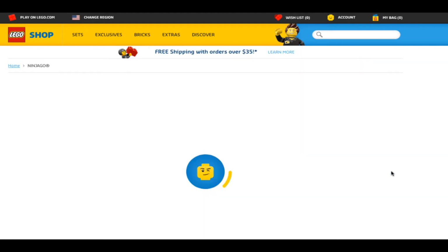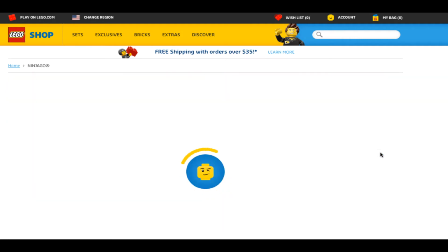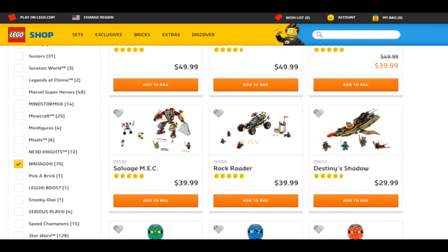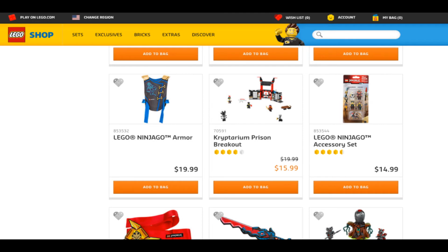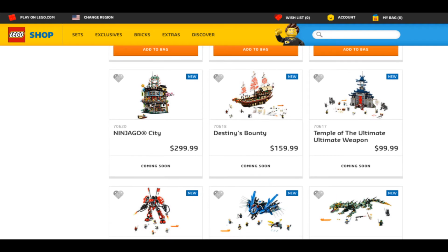So let's go into show all. Let's take a look at what we got here. So sometimes we have interesting kinds of sets, the newest ones, and I like to look at the prices, high to low, and see which ones are the highest price, and then scroll down to the lowest one and see if we can find something that is collectible or not. And usually it is the collectible stuff that I like to buy, but sometimes I'll get other things just because I want to get them for myself.